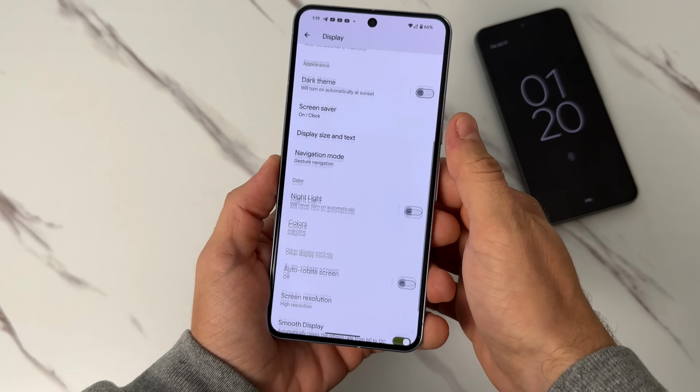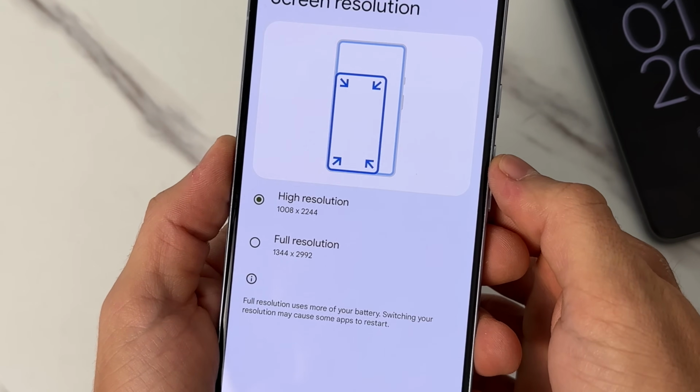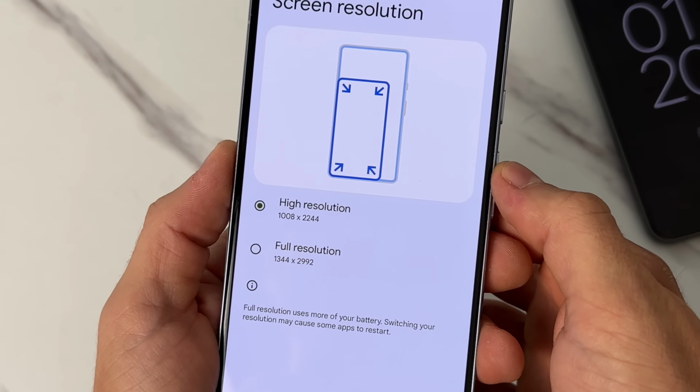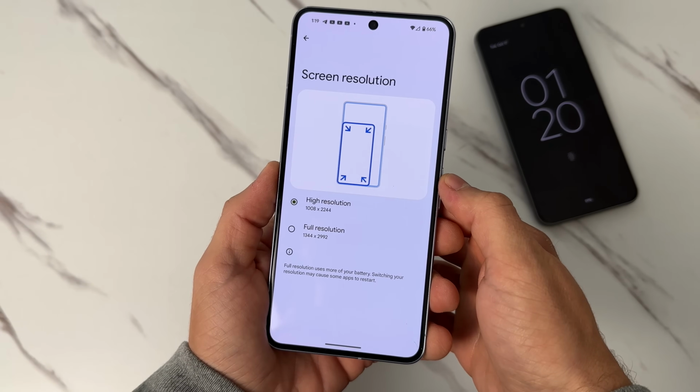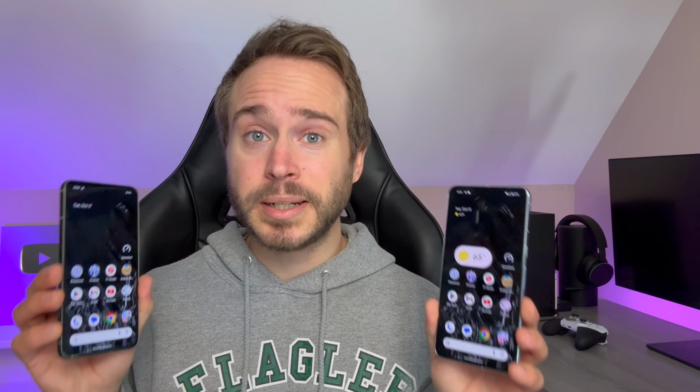The Pixel 8 Pro also has more display preferences, such as the ability to use the full resolution or high resolution, which means the Pixel 8 Pro is a much sharper display. But that also kind of depends on if you could even tell a difference yourself. Personally, I cannot. But something that you will notice is the screen brightness difference.